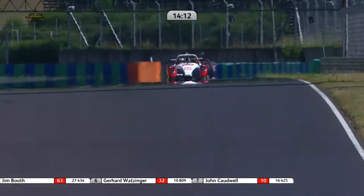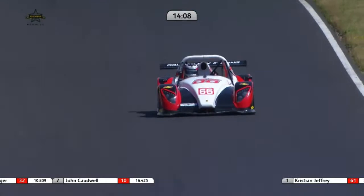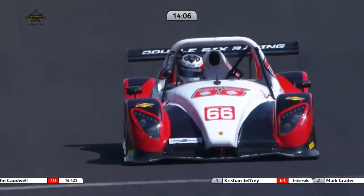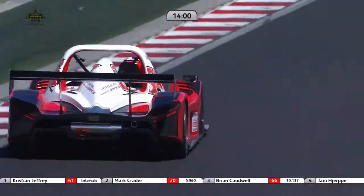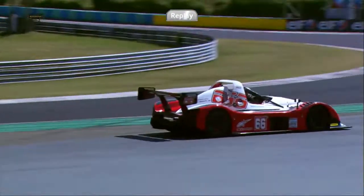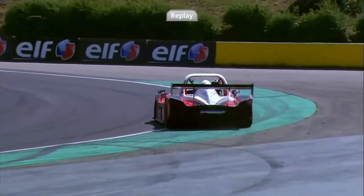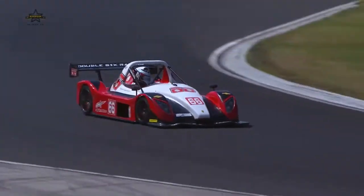So in third place here is Brian Caldwell. You just see in the background Yanni Herpier. Oh, very close. So 4 seconds difference there, and Yanni with the fastest final sector of the race. So Yanni can smell that podium. He wants it back from Brian, and Brian obviously, yeah, there we go. That's the mistake. So that was what lost him the time. So he knows he's got to push, and the team will be on the radio telling him that Yanni's coming.